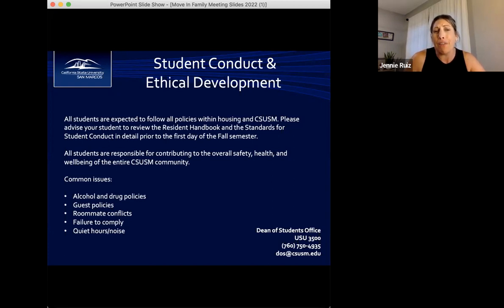Some other things we see: failure to comply. Our resident advisors and our resident director staff are phenomenal and work incredibly hard around the clock to ensure safety and a healthy living and learning environment. And we just ask that all residents comply with the directives that they are being given from the staff, because what they're doing is from a safety standpoint.